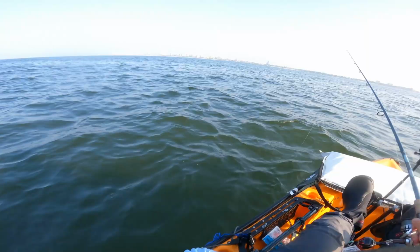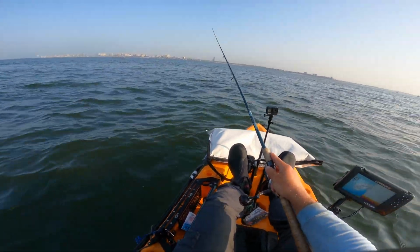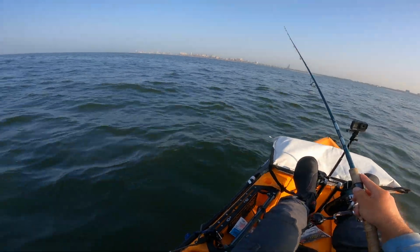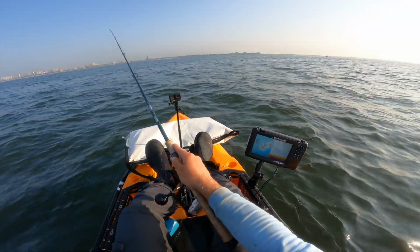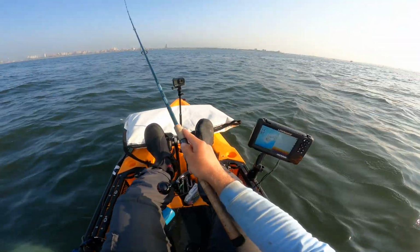I see some birds over there. I might go check that out. That fluke was in about 30 feet of water sitting on a ledge. I don't think they're thick right here, but they're definitely here. There's reason for them. There's plenty of bait. So let's try that again. Not leaving them in the water too long. Just want to get the blood out.